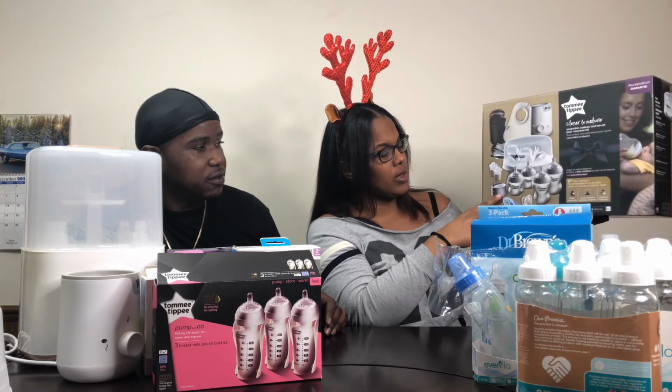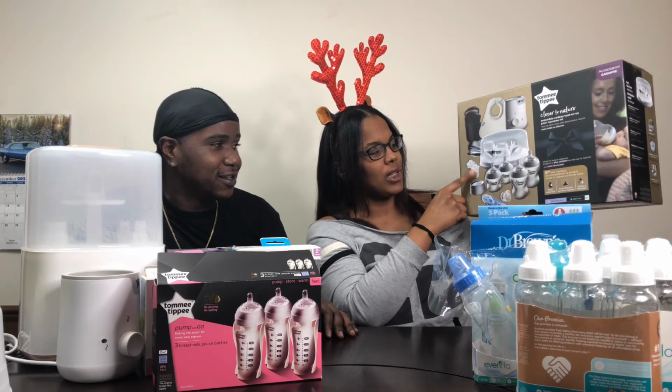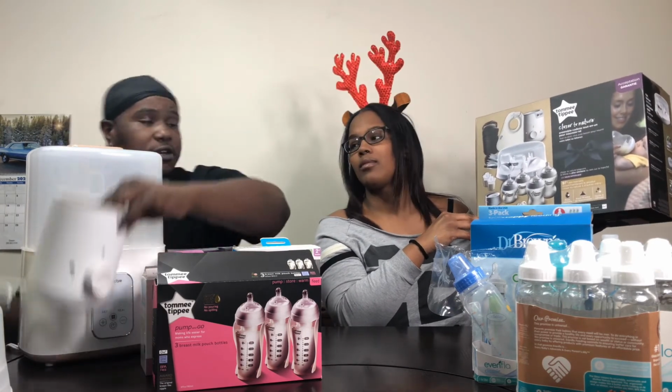We have a pacifier, the pacifier clip, the pacifier holder. The pacifier holder, low key, I don't know. It really wasn't a pacifier holder. Yeah, it was like two lids. Two lids. It didn't work. We have formula containers, brush cleaner, bottle cleaner, bottle warmer, the bib. The bib is nice. It's very soft. The bottle warmer is right here.